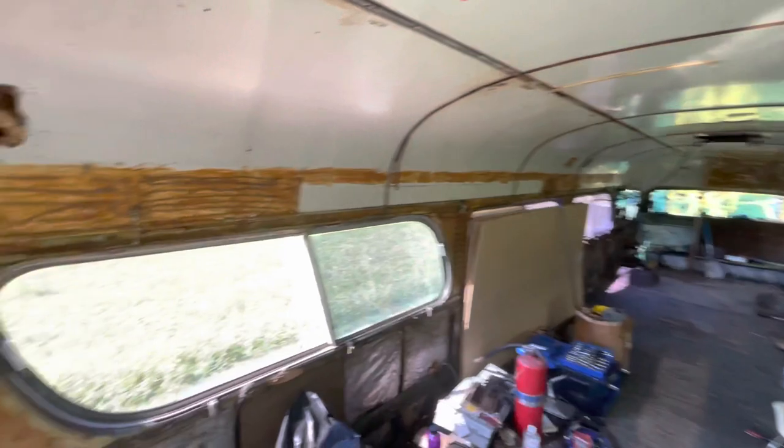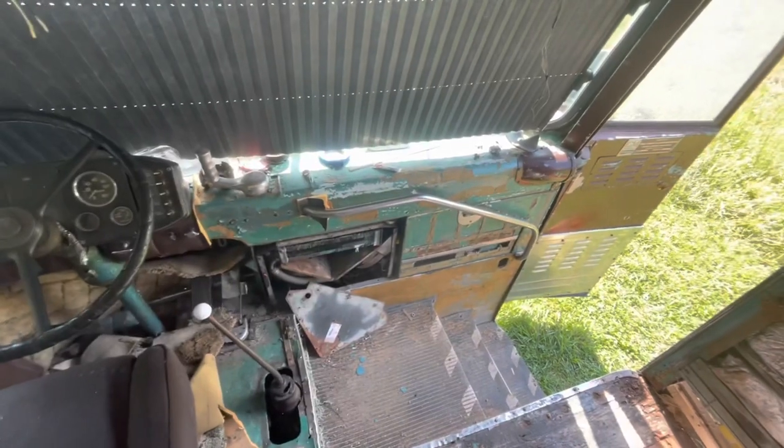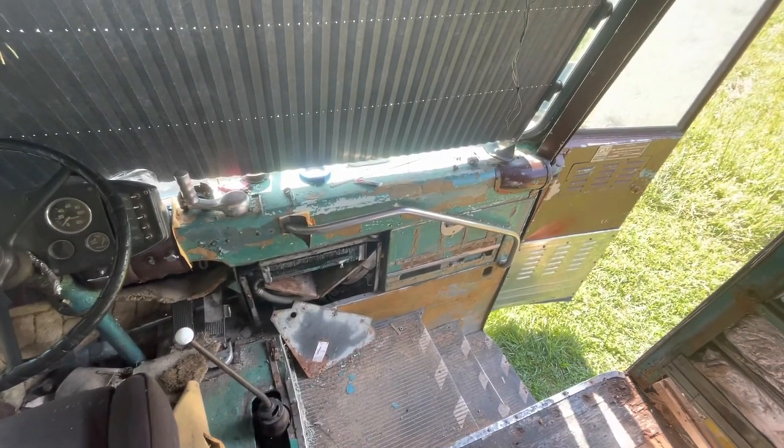So, you know, we'll sit back down and we'll tell you a little bit more about what's actually going on with Project 4104. All right, now that you've seen Project 4104, I want to tell you this was already converted into an RV. I mentioned that during the tour, but it was already an RV. The gentleman prior took care of it. He did a really good job for the time frame, but we are not turning it into an RV.